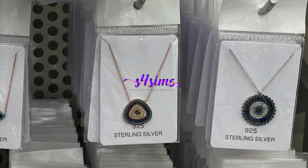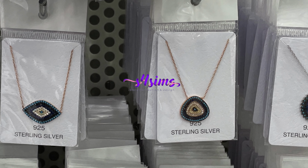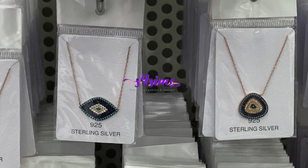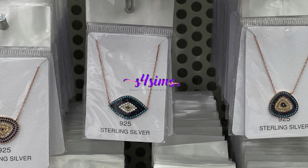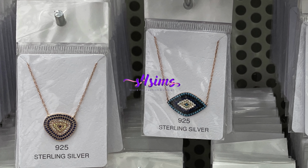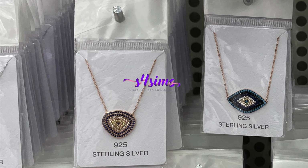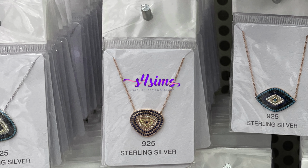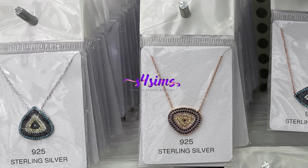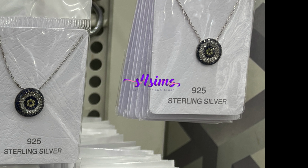At S for Sims, we have a great business model for resellers, providing them with the opportunity to increase their profit while offering their customers unique and beautiful products. Our products are highly sought after and we are constantly receiving orders from all across the world, including USA, UK, Canada, Australia, Europe, UAE, Pakistan, India, Bangladesh, and more.